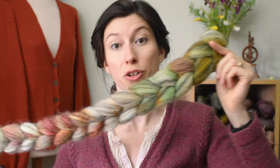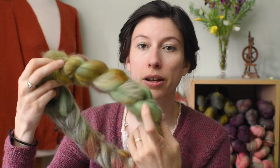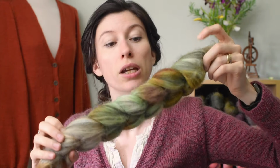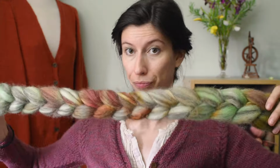And then this one I absolutely love because I love my greens and oranges. So this one is a bit more complex in terms of the colours mixing. We've got some reddy, orangey, yellowy sections, and then mingling in with greeny, yellowy, kind of orangey, browny sections. I really like this one.